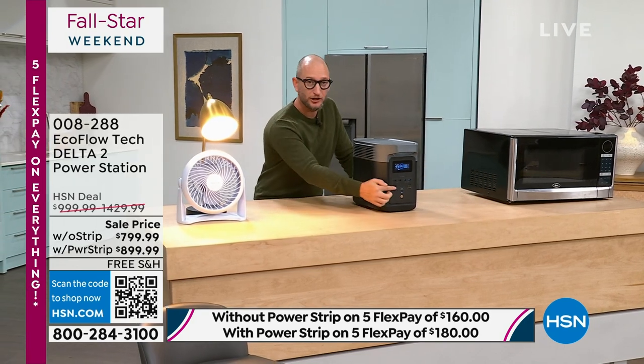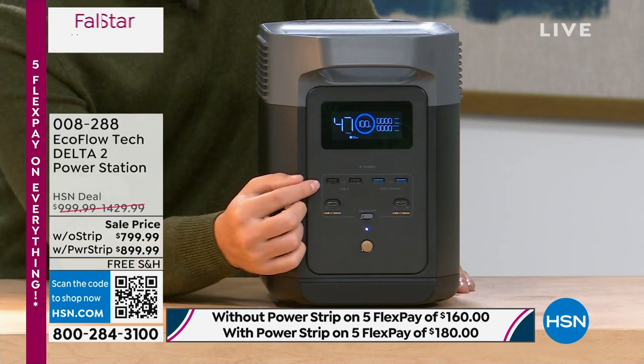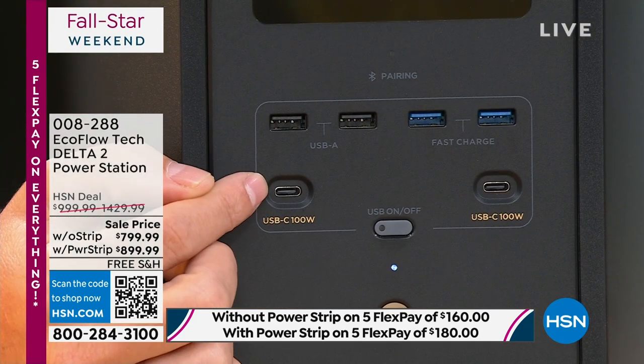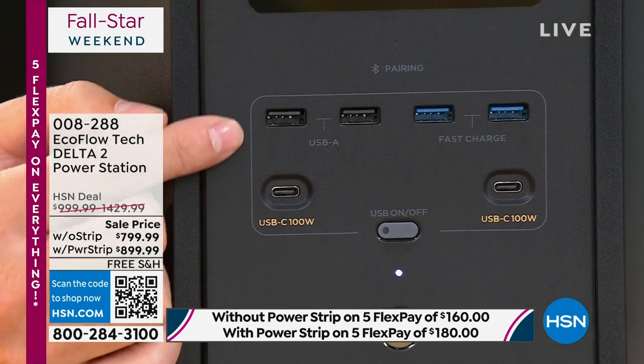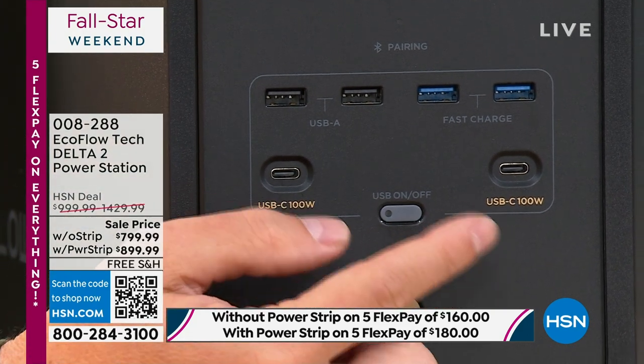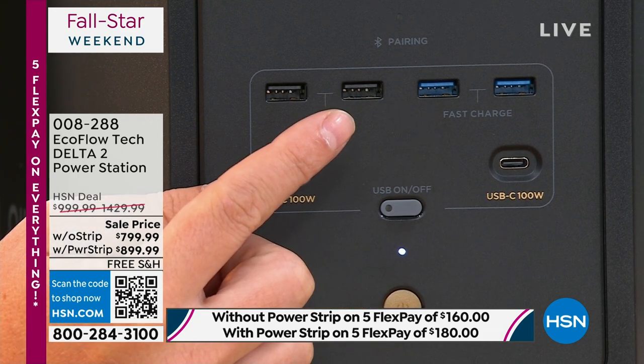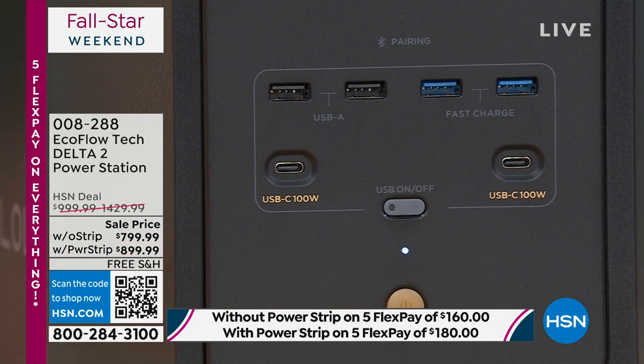And look, you're going to want communication. I always bring us back to Sandy, because the biggest thing with Sandy was trying to find restaurants and any place that had generators where the people could charge their phones just to be able to communicate. We have two USB-C ports, two fast charging USB-A and two regular USB-A right here, so you can go ahead and charge all of those different devices.